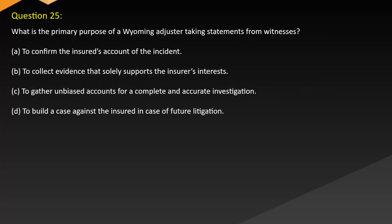Question 25. What is the primary purpose of a Wyoming adjuster taking statements from witnesses? A. To confirm the insured's account of the incident. B. To collect evidence that solely supports the insurer's interests. C. To gather unbiased accounts for a complete and accurate investigation. D. To build a case against the insured in case of future litigation.